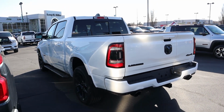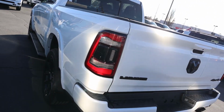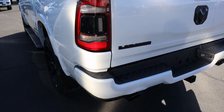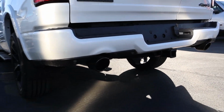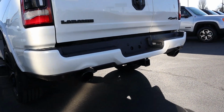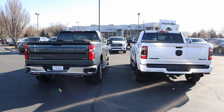Now, over onto the Ram, you've got all blacked out logos with this night package and full LED lights again. You got this little black part here is the sensor. Now, the parking sensors at the bottom again are a little bit more well integrated. You can see it, they're kind of hiding. Blacked out exhaust tips. And yeah, that is pretty much everything for the rear.